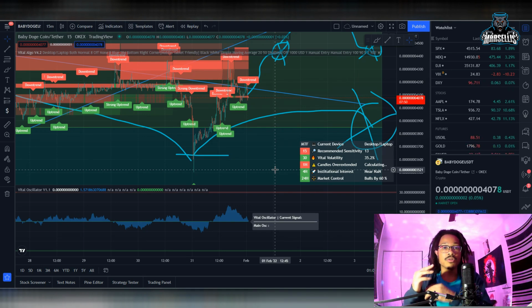The second Baby Doge dipped, well, the community is so strong, so there's no wonder why it didn't go down to 3-2. Technically, it should have gone down to 3-2 because that's where the next support line was. But we created our own support line because the Baby Doge army is so strong. So 3-6 became the support because the community started to buy that dip the second it happened. Now, I made the video when it was at like 3-8 or 4-0, somewhere around there, but then it went down a little bit more.